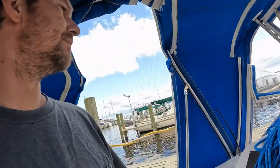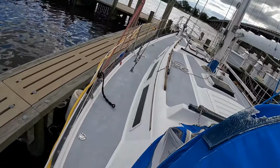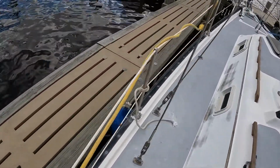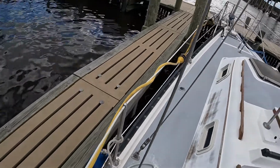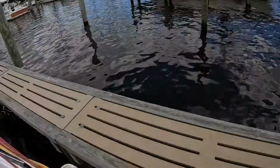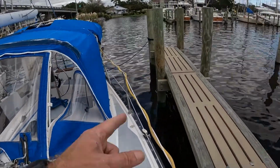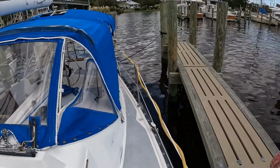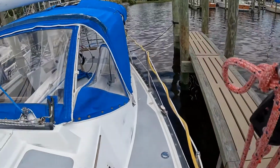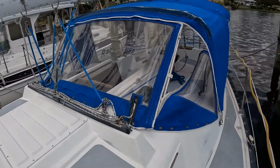I am all tied up. As you can see, not a floating dock, which means the bumpers are going to get used a lot. Those up there are pretty tight. I went ahead and moved that one back there and tightened it up because it was just on this side one, which meant that I could move forward a lot, which I may go tighten up some more. That side one, I may tighten it up a little bit more too.